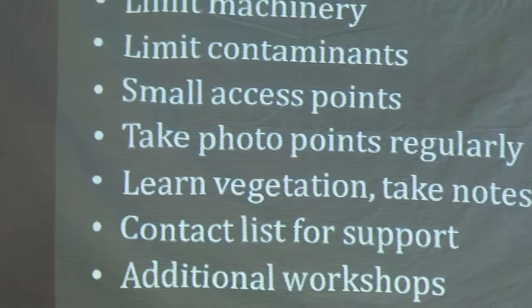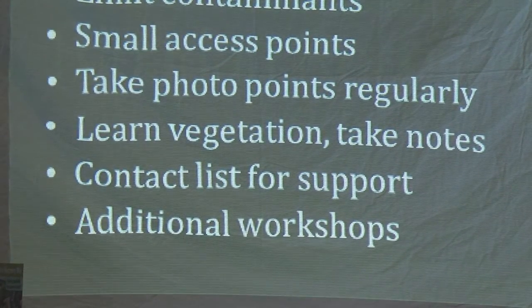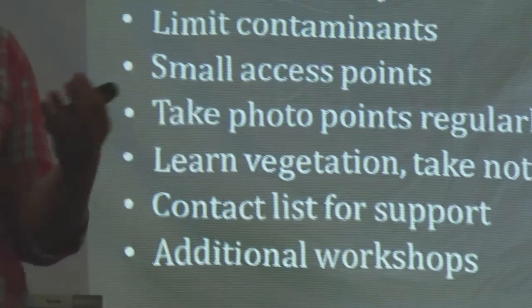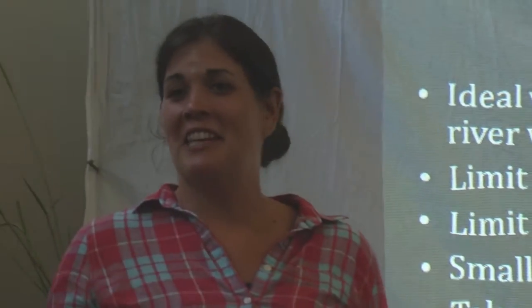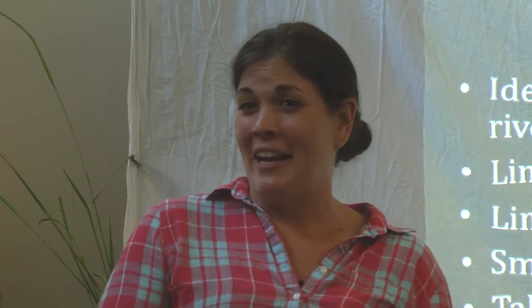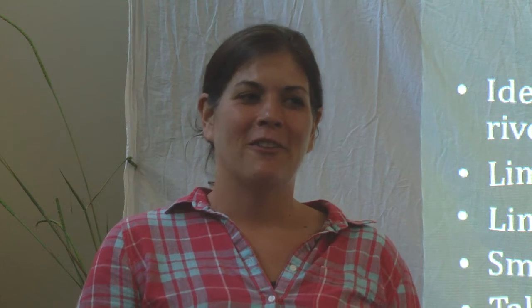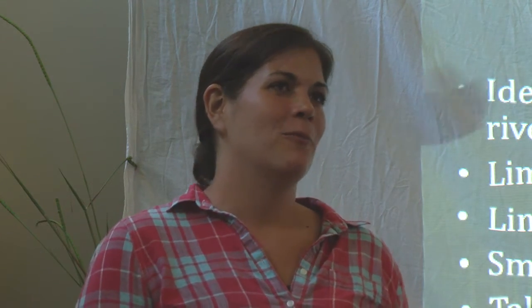You've got your contact list for support on your properties, and we are hoping to host additional workshops where we get into more specific things. You saw today how we're all very passionate about riparian areas, about our rivers, about the health of the ecosystem, and I think we all love the Blanco as well. So it's hard for us to limit ourselves. We really went way over time.